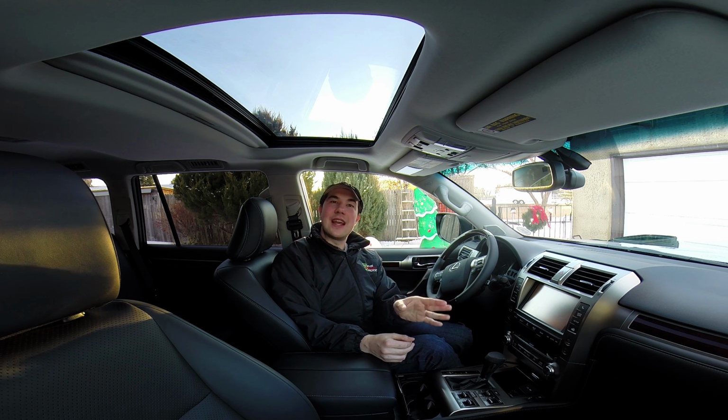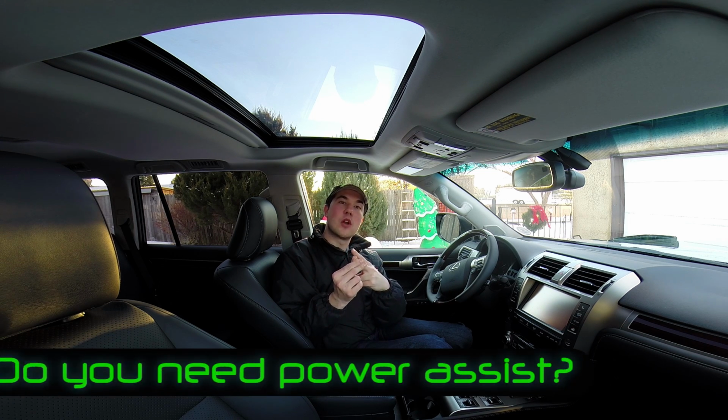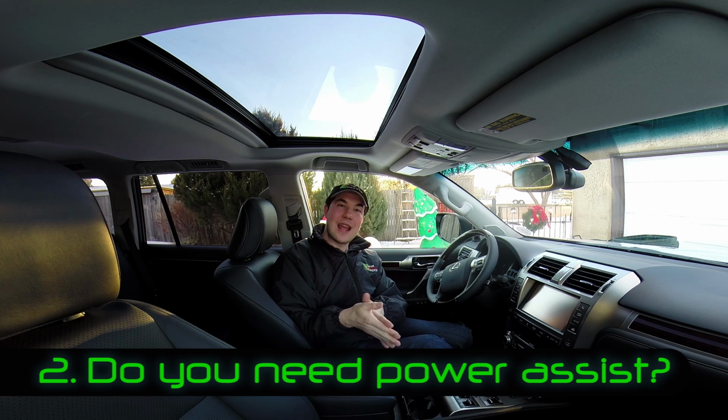Number two, if you don't use it and you are interested in usability, though, you want to look for one that has that power folding third row so it's easy to fold it up and down.